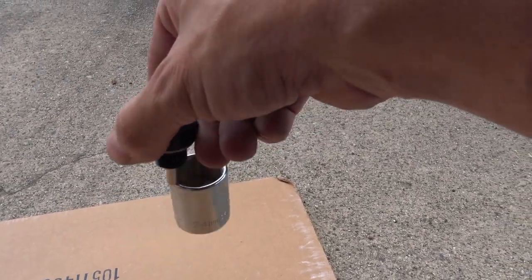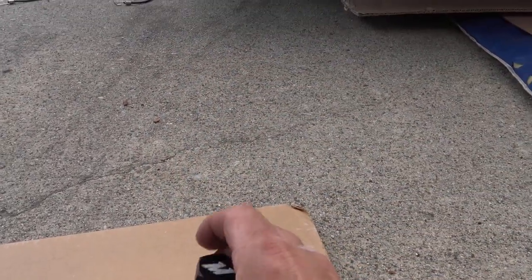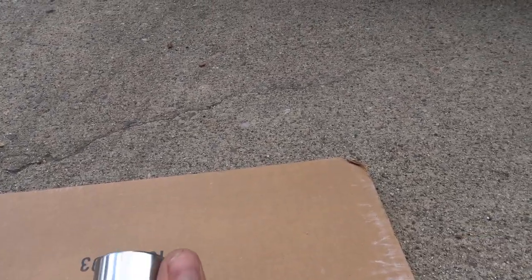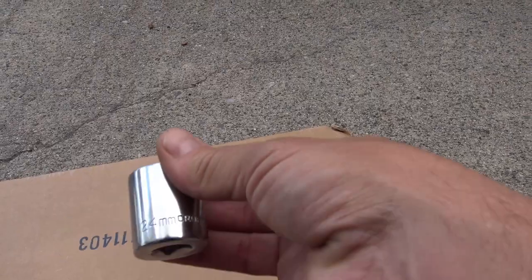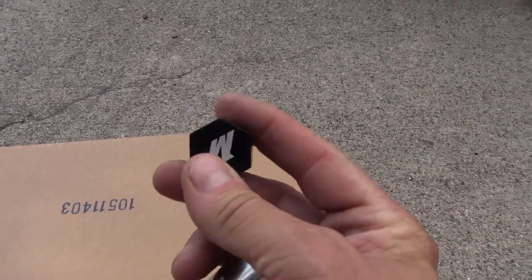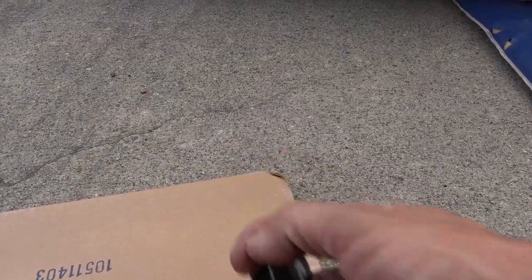Okay, that's a pretty good magnet right there. Look at that. Now actually, this bolt head is quite big. You're going to need a 24 millimeter socket to put this on, which I don't know why it's so big, but anyway, that's what you're going to need.